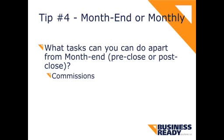And those might be things, I've got some examples here, I'm sure there are more. Maybe how you do commissions. If you can do commissions other than on a monthly basis, maybe cutting off the sales period on the 25th of the month or going to the 10th of the month, you might be able to save some time. There's always the trade-off there that you potentially need to make accruals, but if your numbers are consistent and you can estimate fairly well, you might be able to do it.